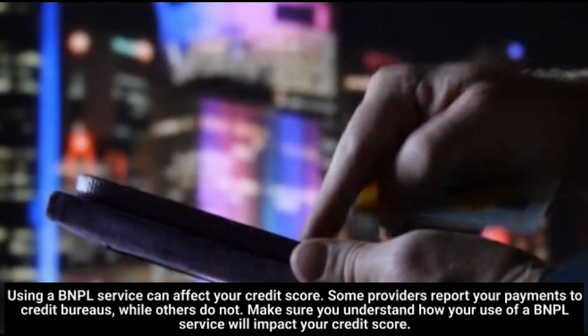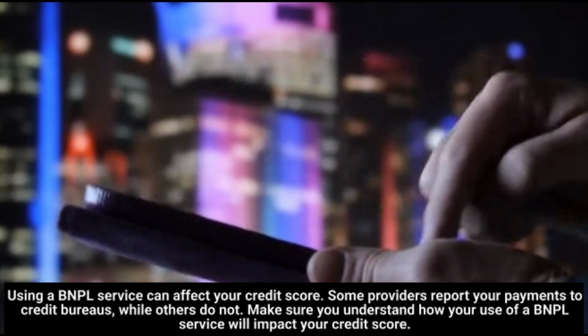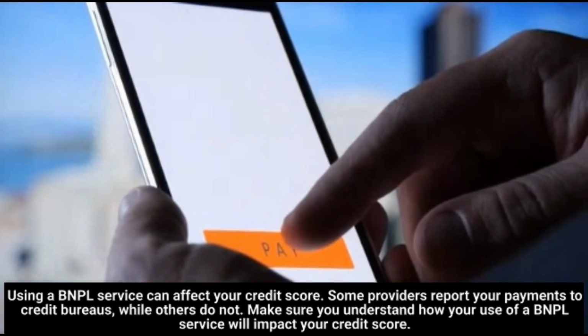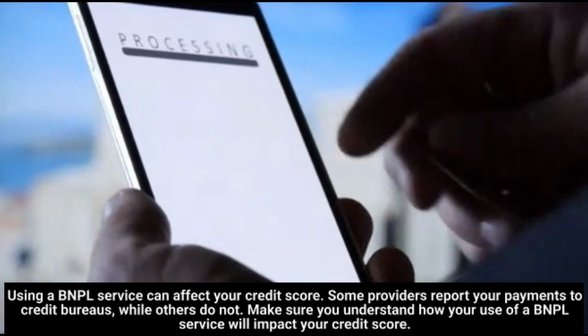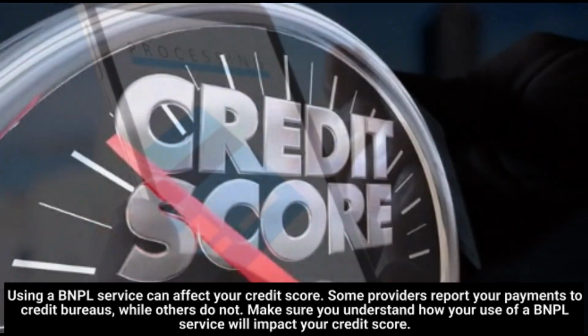Using a BNPL service can affect your credit score. Some providers report your payments to credit bureaus, while others do not. Make sure you understand how your use of a BNPL service will impact your credit score.